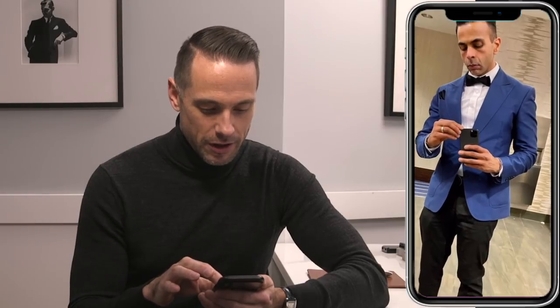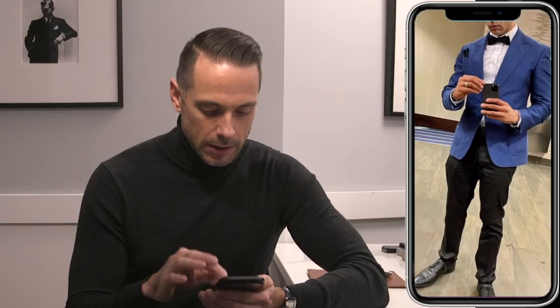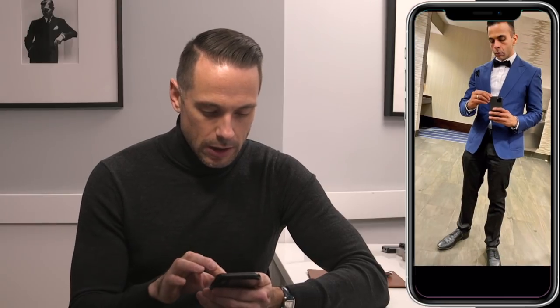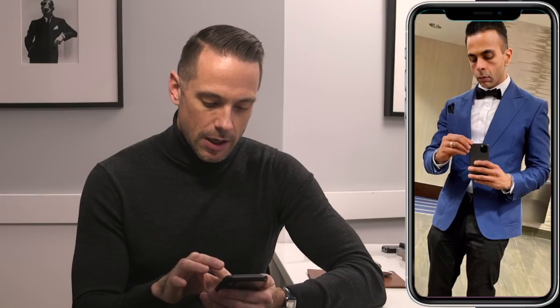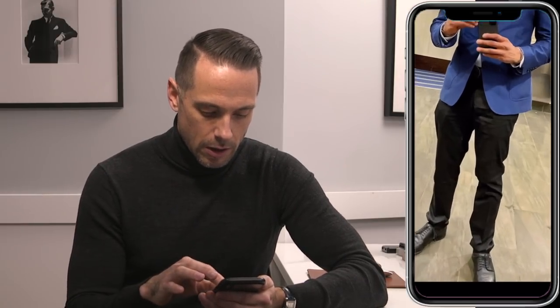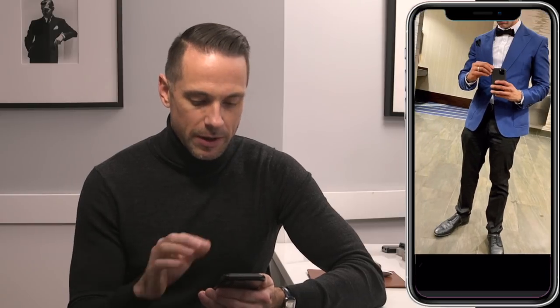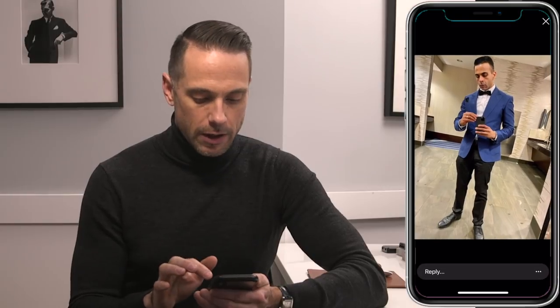So this one is definitely bold. It's not something that I would personally wear. But I think he's pulling off the color of the jacket here. I would maybe clean up the pants a little bit, and maybe a slightly different bow tie. The pants especially, I just don't think they're draping very well, and it looks kind of sloppy on the bottom. So if you clean those up a little bit, I think that would really help this outfit out.